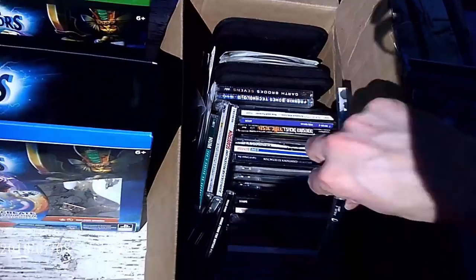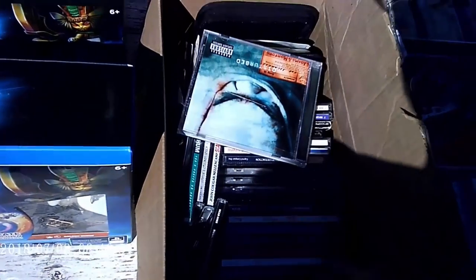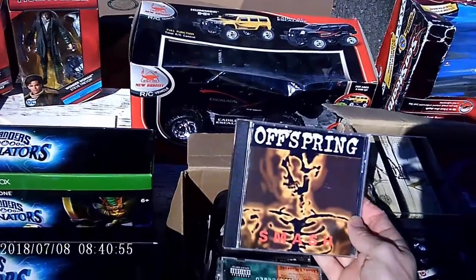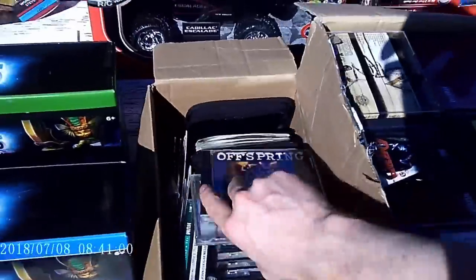Here are some CDs, a lot of 90s stuff. There's Disturbed there, The Sickness. Beastie Boys are in there. Here's Offspring. This is one of my favorite CDs of the 90s. Smash, I love it. There's Blink-182 in there. It's just a bunch of good stuff if you're still collecting CDs.